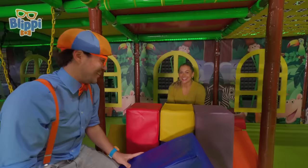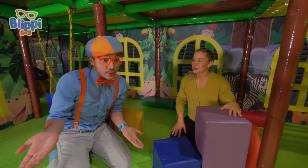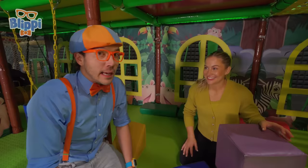Whoa! That was really fun. Yeah, it's so fun to hide and seek. And we found a really good place behind all these blocks. Yes. Whoa! Oh, I have an idea. How about let's play another round of hide and seek, but this time you and I hide and you seek. Oh, I like that. Okay, get ready to count and make sure you close your eyes. Let's go! Woo!